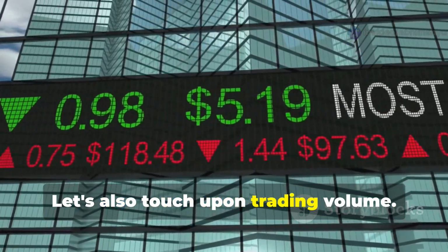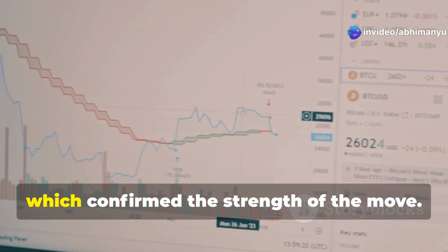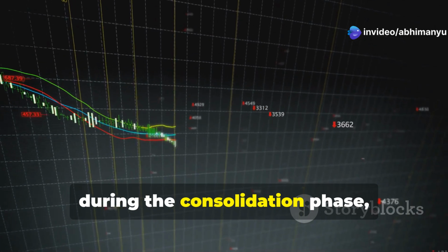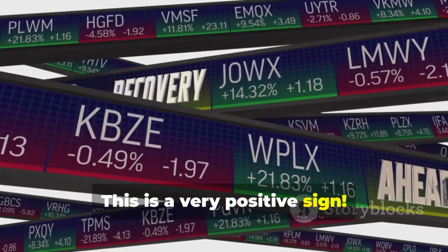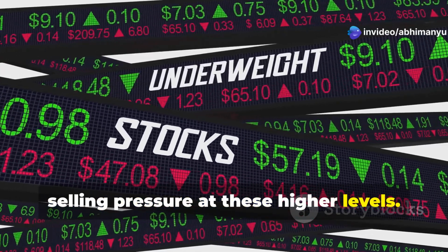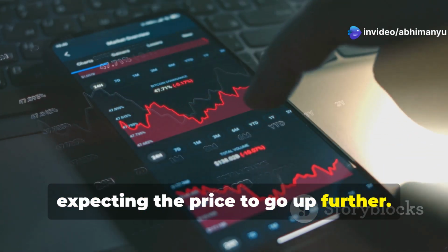Let's also touch upon trading volume. During the sharp rally, which is the flagpole, the trading volumes were very high, which confirmed the strength of the move. But recently, during the consolidation phase, which is the flag, the volumes have been decreasing. This is a very positive sign. It tells us that there isn't heavy selling pressure at these higher levels. It suggests that most investors are holding on to their shares, expecting the price to go up further.